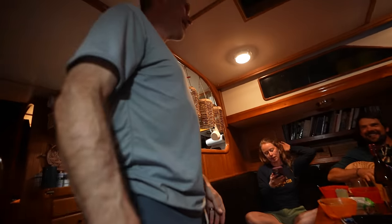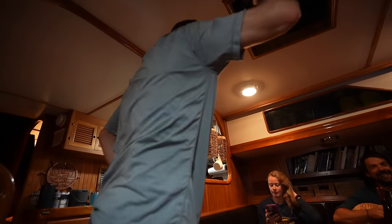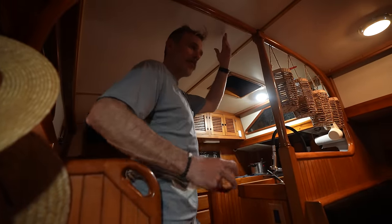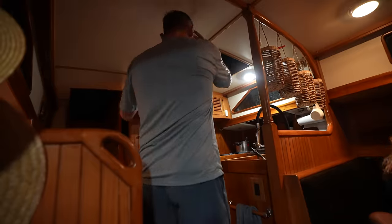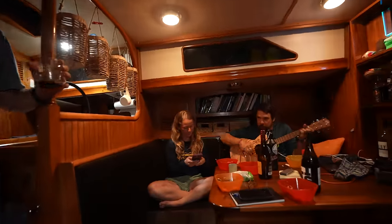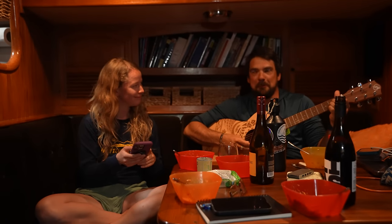Wait, do that again. Oh, you're gonna dance for it? Here we go. We have a dance. So there's a bit of a backstory to this song, but all you really need to know is our lovely student Glenn had taken on the alter ego of Don Pilar on this trip, and we asked ChatGPT to write a song about his new identity.